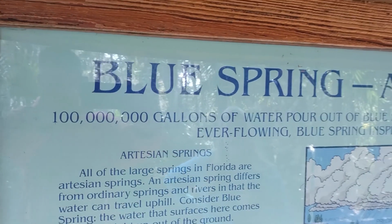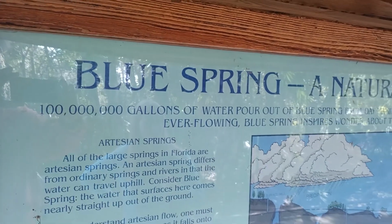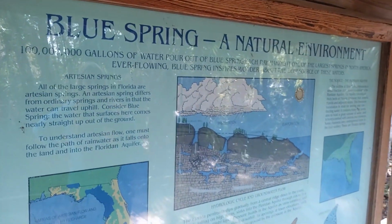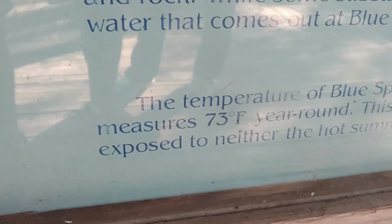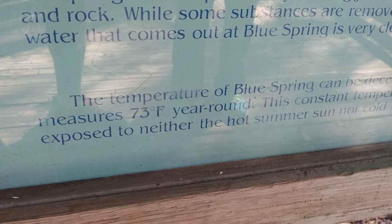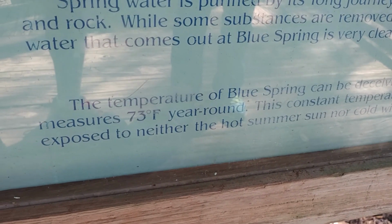So 100 million gallons of water pour out of the Blue Spring each day. One of the largest springs in North America. That's pretty cool. Literally. She says that because it stays at 73 degrees Fahrenheit year round.